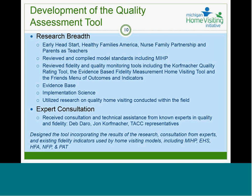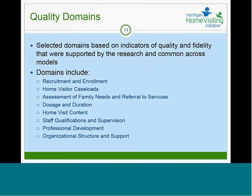One of the things that the committee did is we created a crosswalk to look at all of the standards of each of the models and how it compared with the data that we were developing. We looked at the concept of implementation science and all of the infrastructure components that are important in any successfully running program, and the expert consultation. Yeah, those two slides are kind of similar. This one just gets into the details of it.